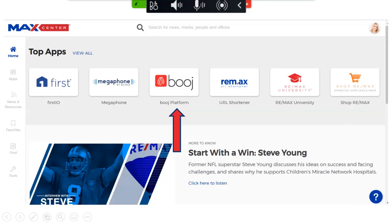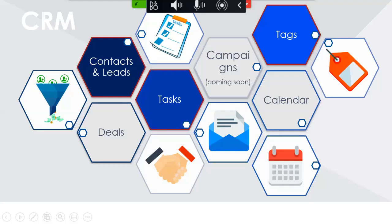you're signed into Max Center, and that will bring you to the CRM, which is basically containing all the parts of any CRM that you could hope to have. It's got contacts and leads, and every contact and lead has a contact record. You can follow the pipeline of your deals. You can integrate your paperless transactions like Dot Loop and DocuSign, ZipLogix, etc.